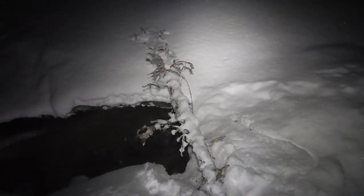False alarm. Nothing's moved. My trap's there. It looks like my drag just, I don't know what happened, but as you can see, the anchor line is there, and I should probably move that so it's not right in the path and get out of the hole. There we go.